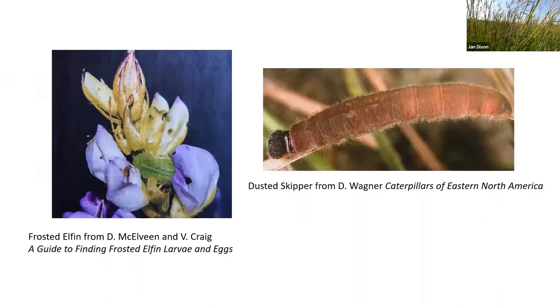The frosted elfin caterpillar is very small. At full growth, it's about 3/4 of an inch, and we've been looking for them, and we have yet to find one, but we're hoping that maybe we'll see one this season. The Dusky Skipper caterpillar grows to about an inch, and you can see it would certainly blend in very nicely with the grasses that are its host plant.